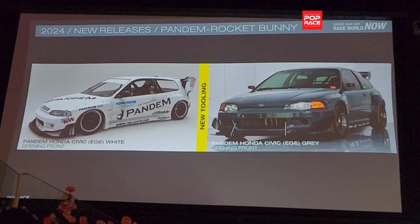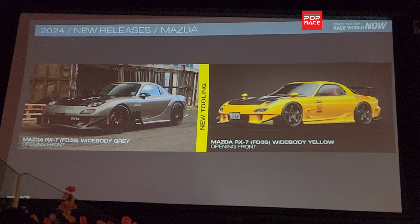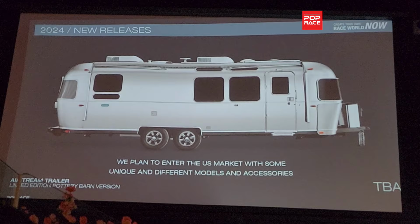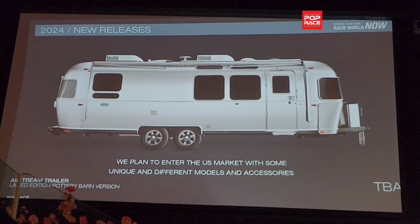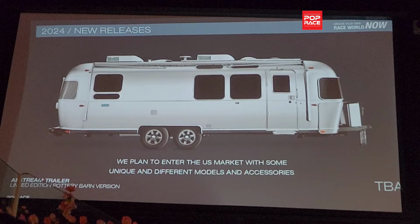RX7. This is one of the cars that I always wanted to have when I was younger. Unfortunately, I didn't have one, so I built a model for myself and for you guys. Okay, this one is the ice cream trailer. Honestly speaking, I really want to own one myself. I want a real one, but unfortunately it's very expensive, and it's very nice. But we try to do it full and mostly all open.